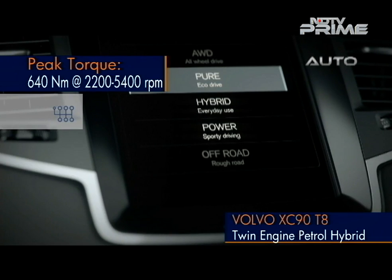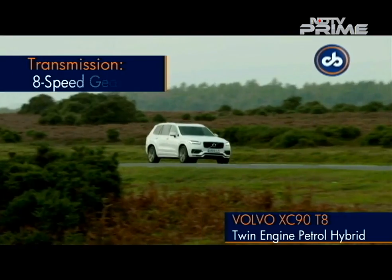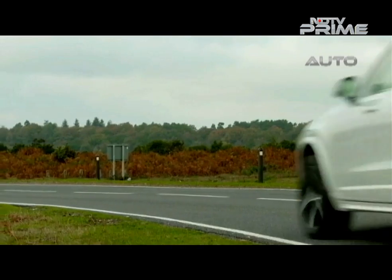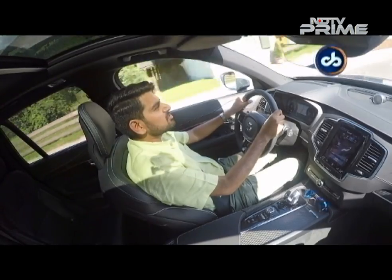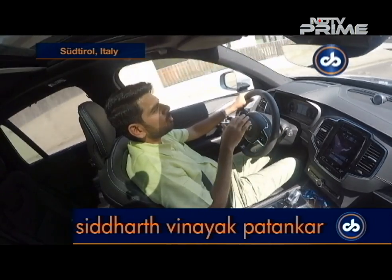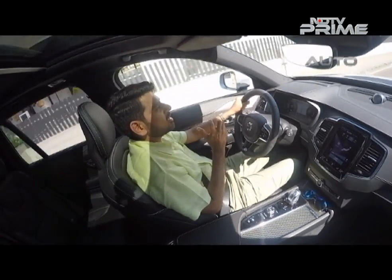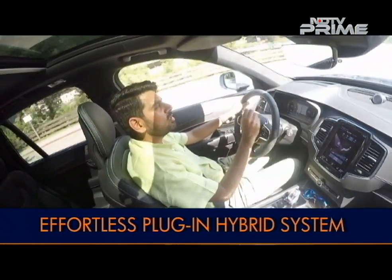Put the car in pure mode and you can drive just over 40 kilometers on just electric power. Overall, the drive is very smooth, and the transmission works very well even when you're in pure electric mode. You get the right amount of torque at the right time, because remember, with an electric motor, torque is readily available, and the gearbox responds well to that, so it's nicely married. It carries all that torque through pretty effectively.